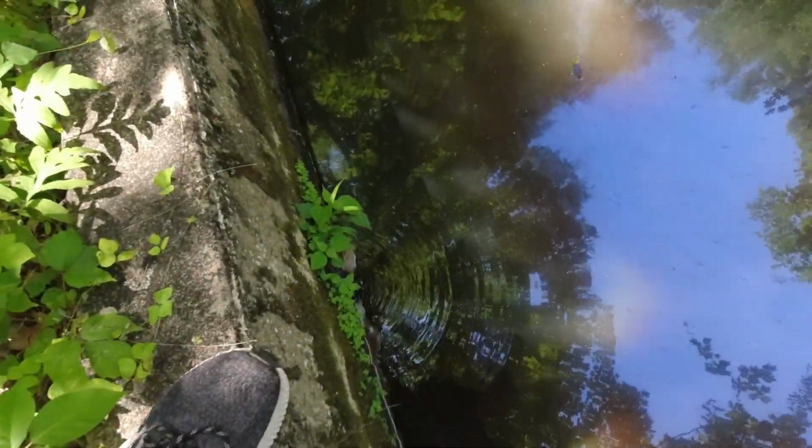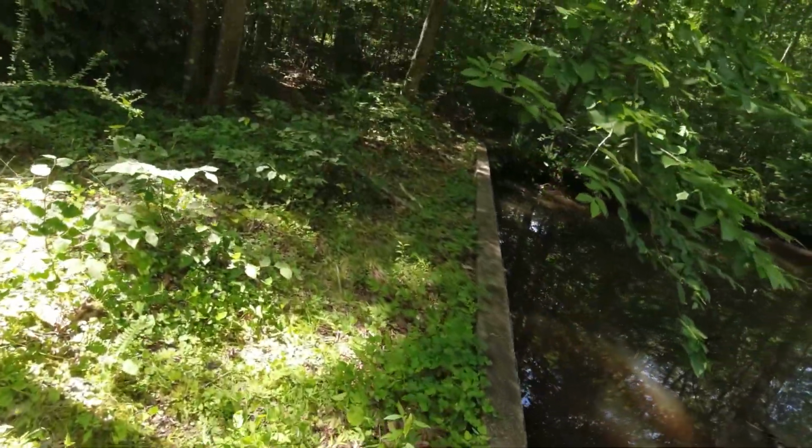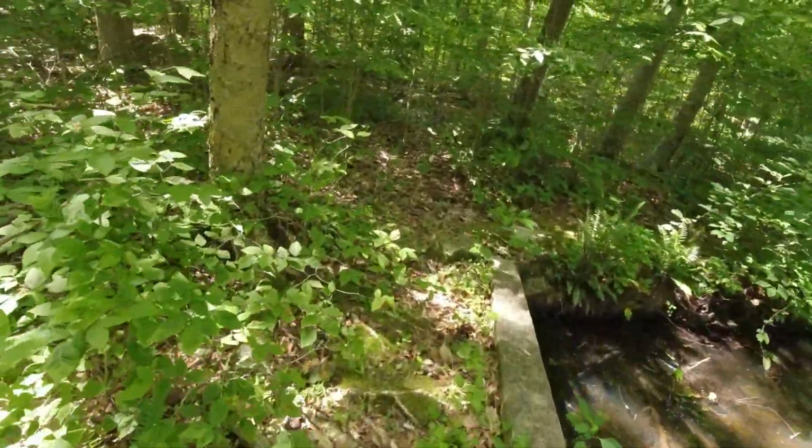Okay, so my assumption was correct. That creek did feed into this pool. There you can see the water coming out. And then down here is another rectangular opening into the pool.